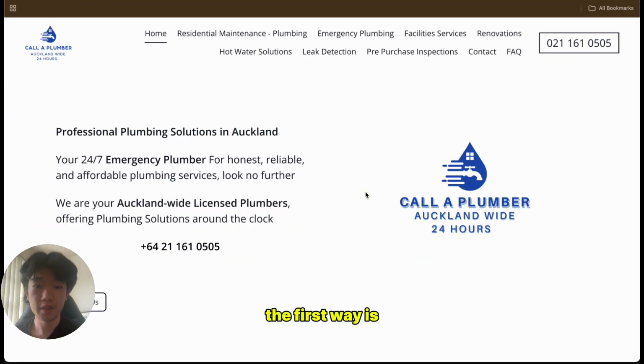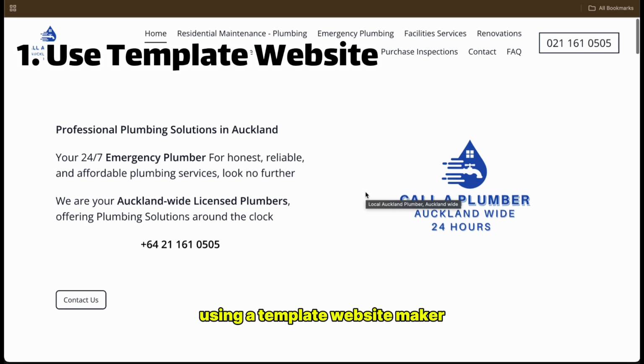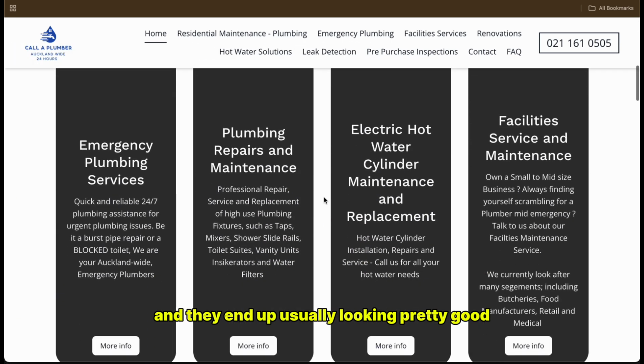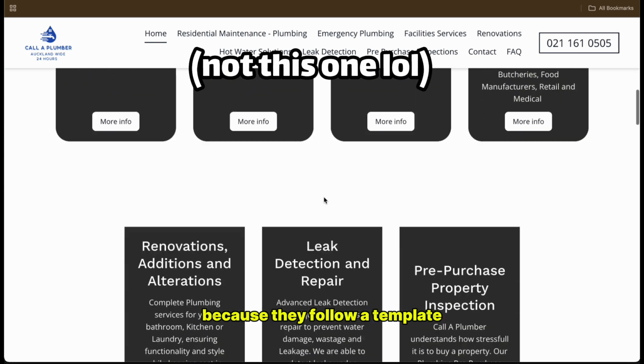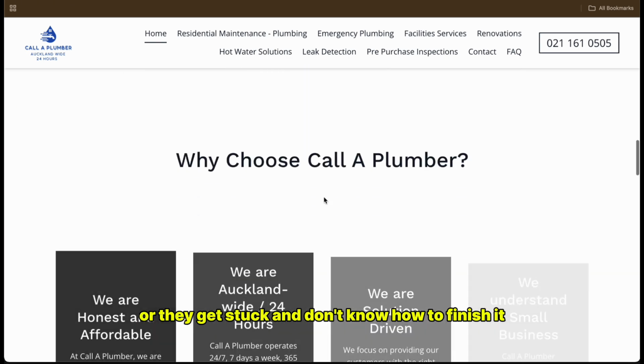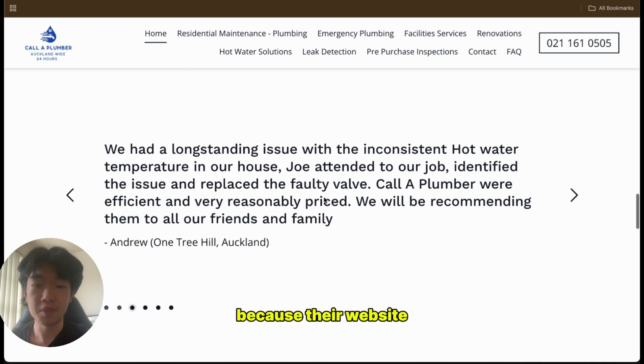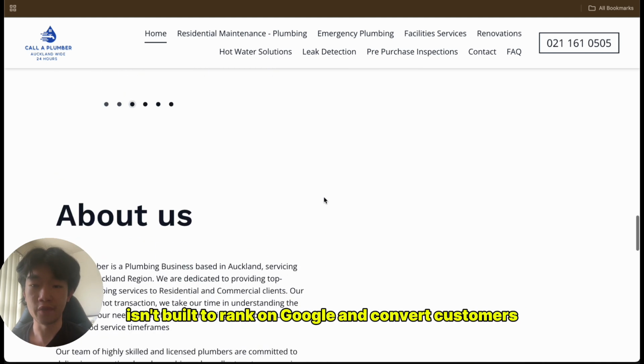The first way is they usually end up making their website using a template website maker like Wix or WordPress, and they end up usually looking pretty good because they follow a template, or they get stuck and don't know how to finish it. Either way, they end up getting no clicks or leads because their website isn't built to rank on Google and convert customers.